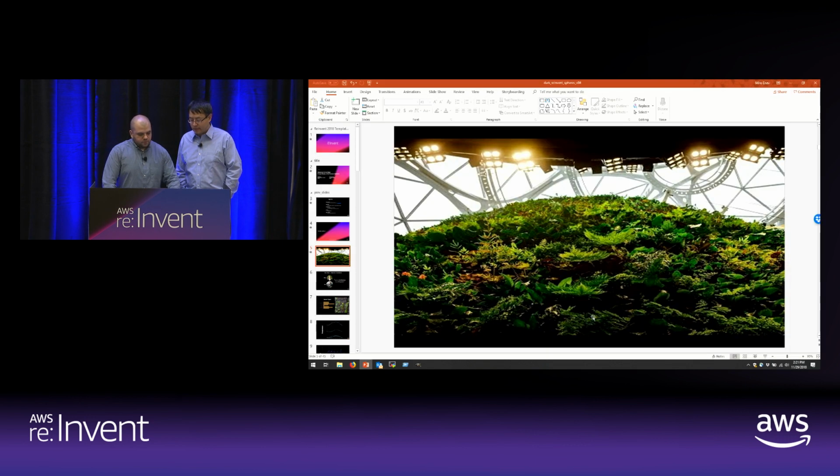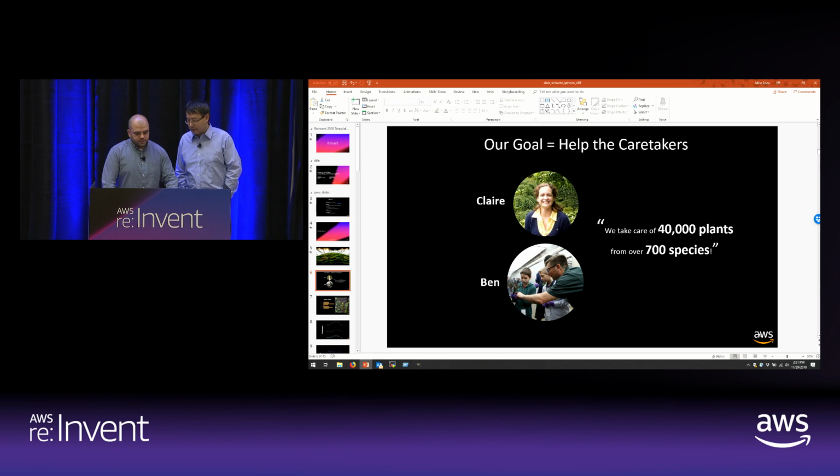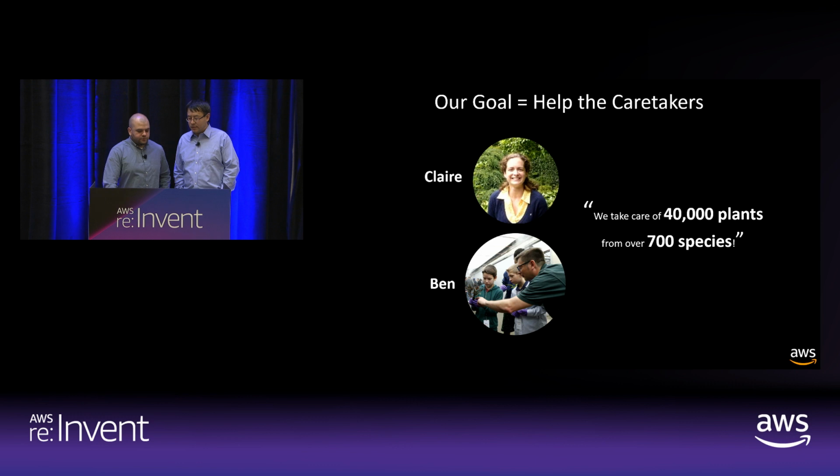All right, awesome. So actually, the level of biodiversity has only gone up since then. Now they're up to 700 unique species and a total of 40,000 plants, and we're actually increasing the number of plants. As you saw in the video earlier, they have an off-site greenhouse, and they rotate plants into the biospheres depending on the season and the type of plants.